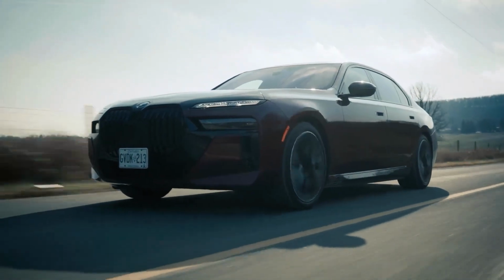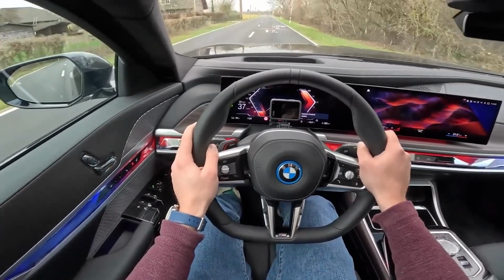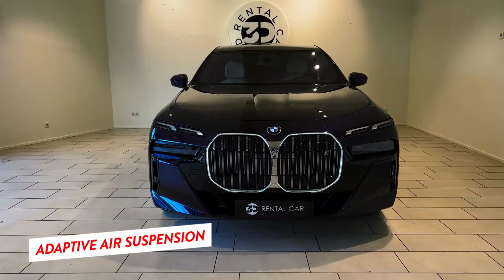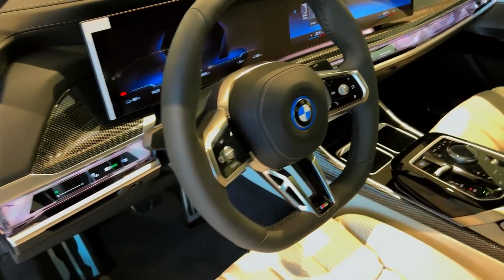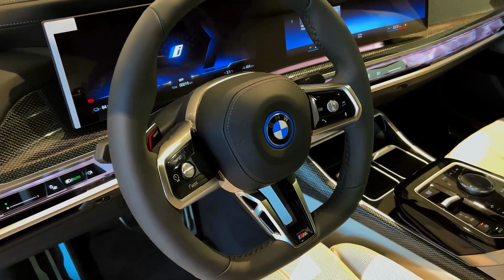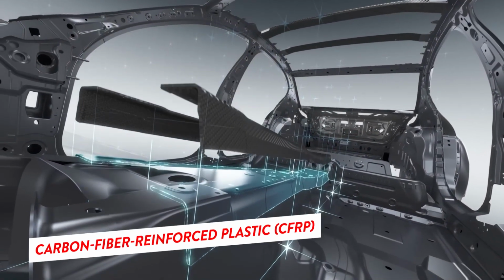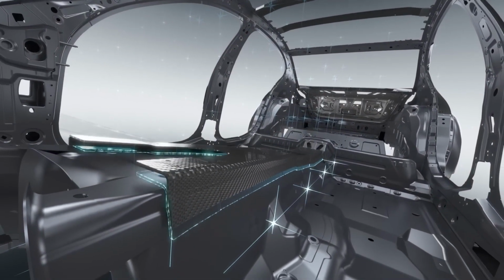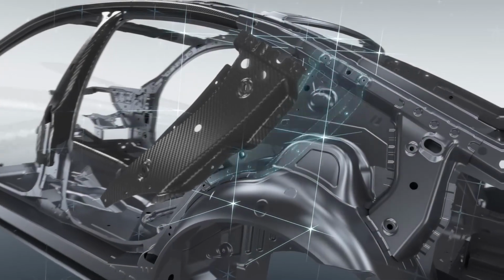The i7 is equipped with cutting-edge driving technology, such as adaptive air suspension, rear-wheel steering, and advanced regenerative braking, providing a smooth and controlled ride. Furthermore, the i7's carbon fiber reinforced plastic construction reduces weight and enhances driving dynamics, ensuring a thrilling experience behind the wheel.